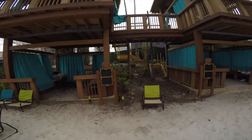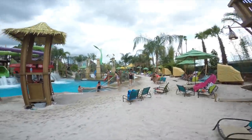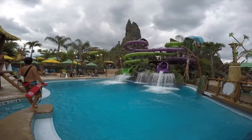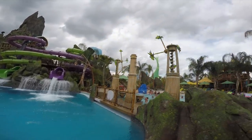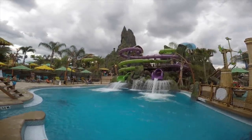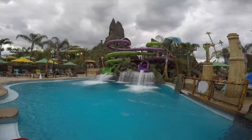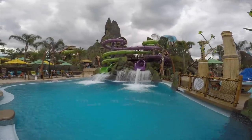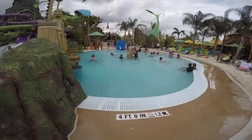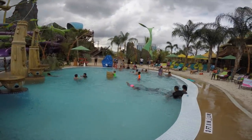As you guys can tell, not all of the cabanas are fully built. Staircase, not fully built yet, and they're still doing some wiring and stuff. Will look nice when it's done. Really got to do this ride though. This looks insane. Yeah, you definitely got to swim out of that. We're on the highest. That's the highest. We have a little splash area right here, mainly for kids.